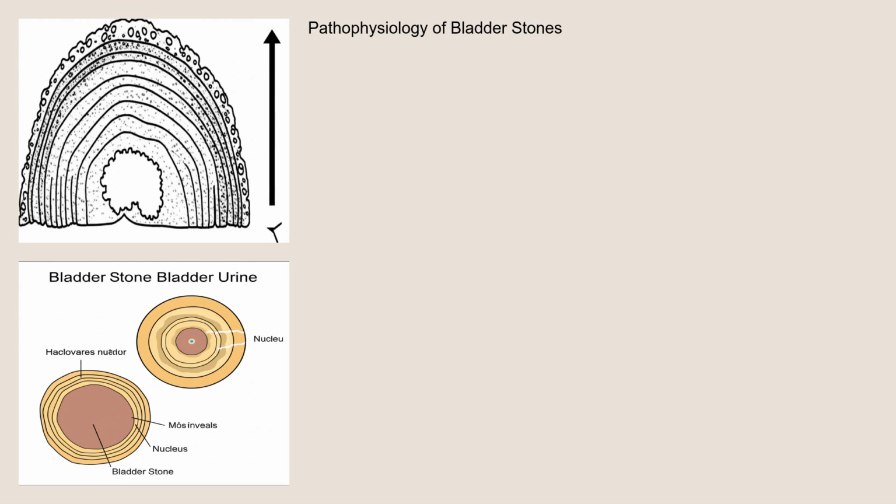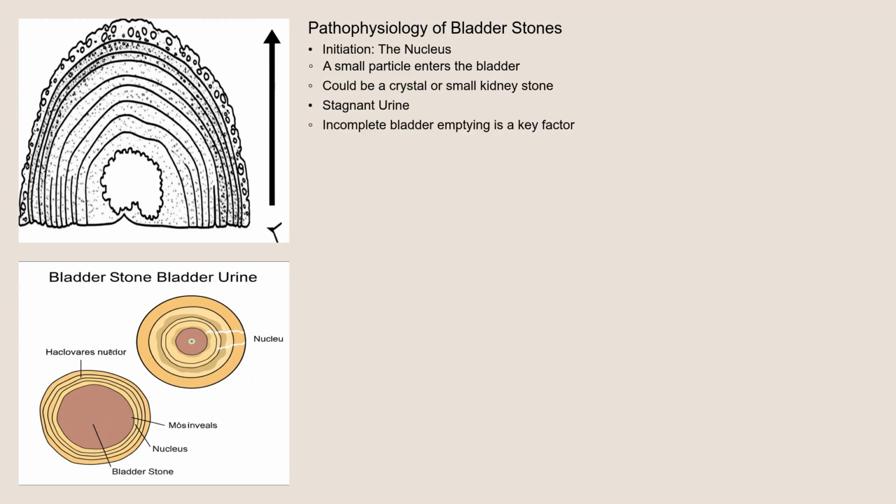Imagine a grain of sand entering your bladder. This could be a tiny crystal formed from excess minerals or a small kidney stone that has passed down. If the bladder isn't emptying properly, this grain can become the nucleus for a stone. Layer upon layer of mineral deposits then build up around this nucleus, much like an onion, gradually increasing the stone's size. The longer the urine remains stagnant and the higher the concentration of minerals, the faster the stone grows. This process can take weeks, months, or even years, depending on the individual and the underlying causes.